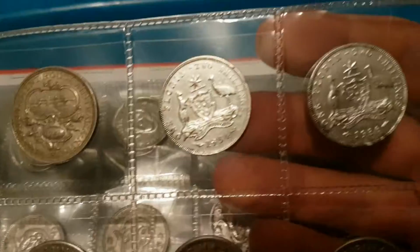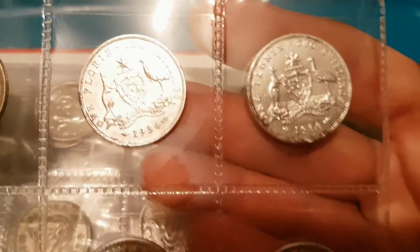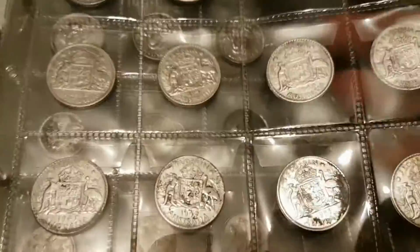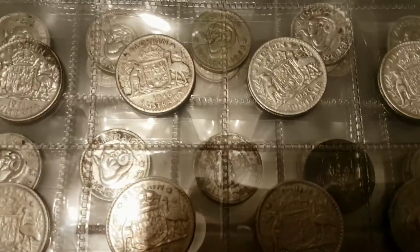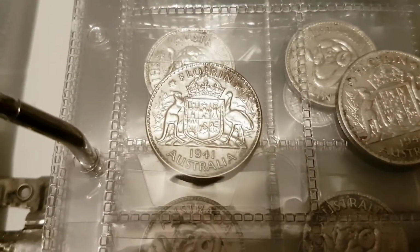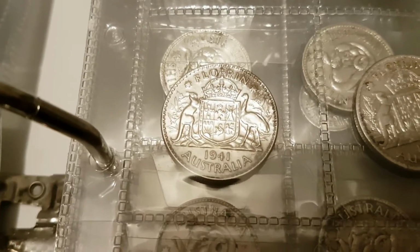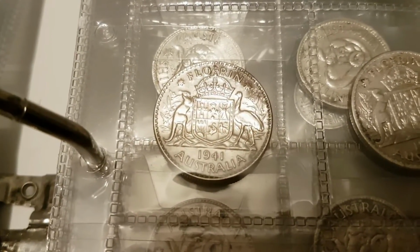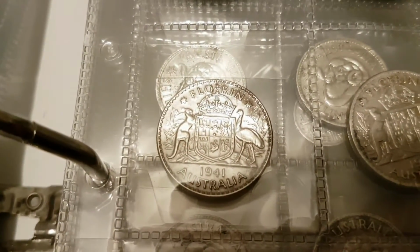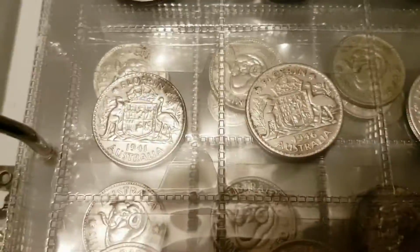Some of my early Aussie florins I found are from 1934 and 1936. They shine up nicely after the bicarb soda treatments. That was my very first florin I found. I found that just outside of an old rundown shed out at Berkeley. I was over the moon to find that. I was only detecting a few months at the time.